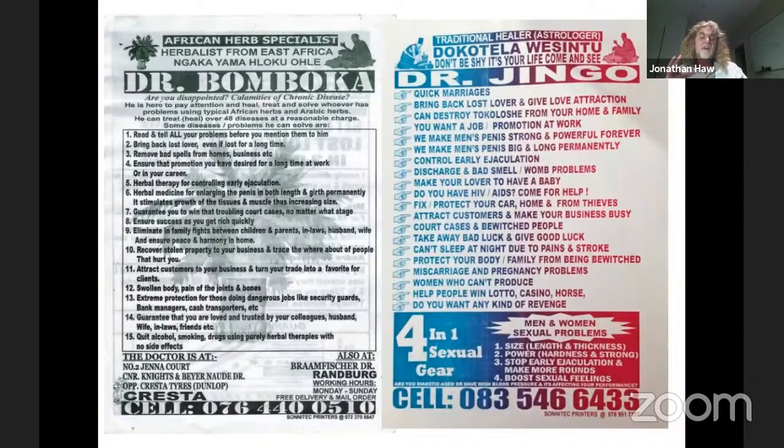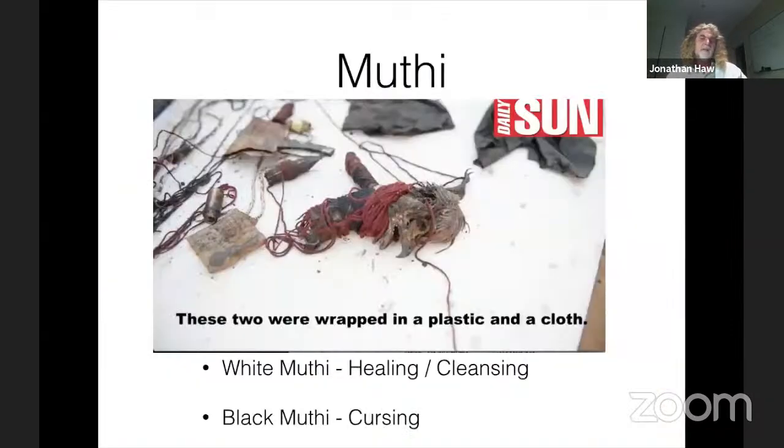So these guys offer all of these fixes to any problem you might have. And when it comes to things like revenge and that kind of thing, this is where normal muti or white muti, which is the healing and cleansing muti, turns to black muti. And this is where owls start to play a part. So here's a typical, this is black muti.